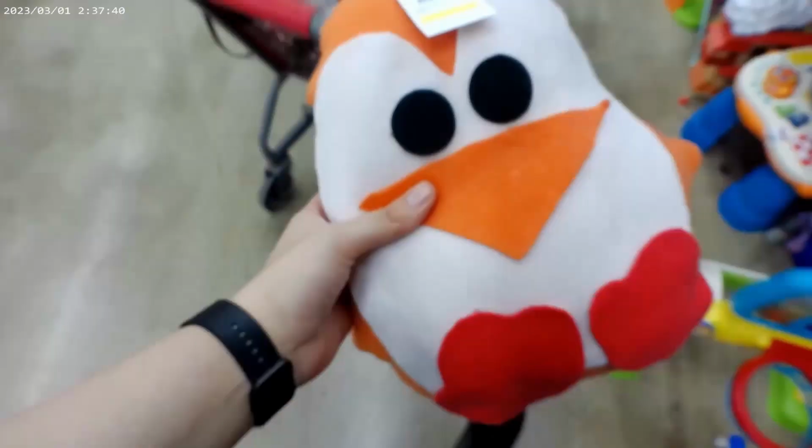Now, I do have a couple awards to give out that are essentially meaningless. There are a couple things of note that I did not pick up, but do receive some honorable mentions from yours truly. The first award is the cute find of the day, and that was the homemade felt penguin. I did not buy this, but I just thought it was super cute.